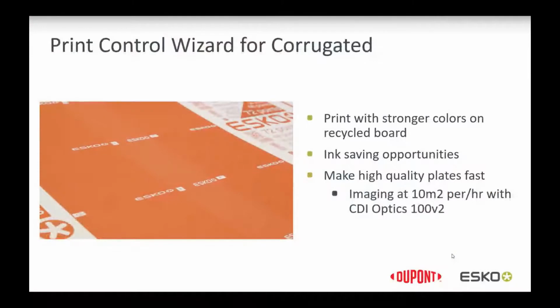So Print Control Wizard for corrugated. The main thing that we're really focused on at the moment with PCW for corrugated is screening to help us transfer ink better on any liner for that matter. So we're able to boost the laydown on kraft, white top, mottled white, even coated board. And what that does for us in many cases is allows us to reformulate our inks and save money on pigment in the long run and still match the same color we were getting before. So actually use an ink with less pigment in it.